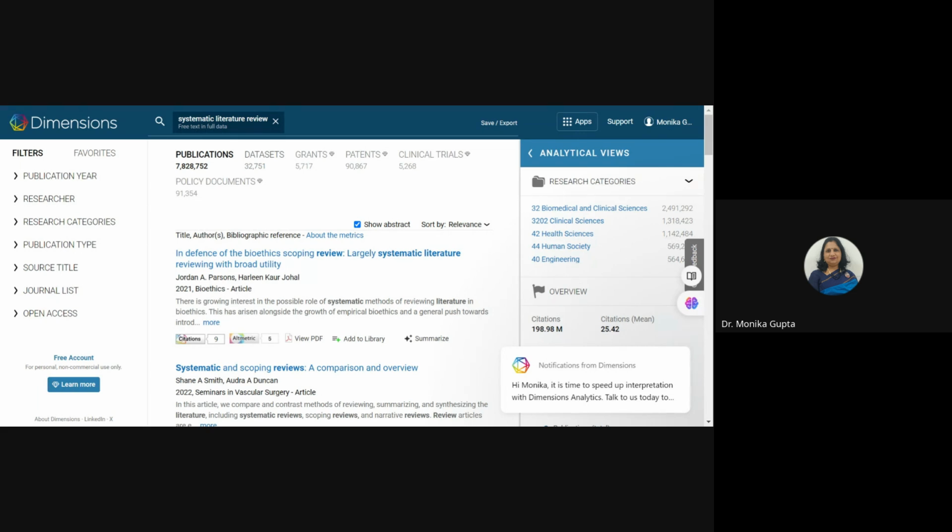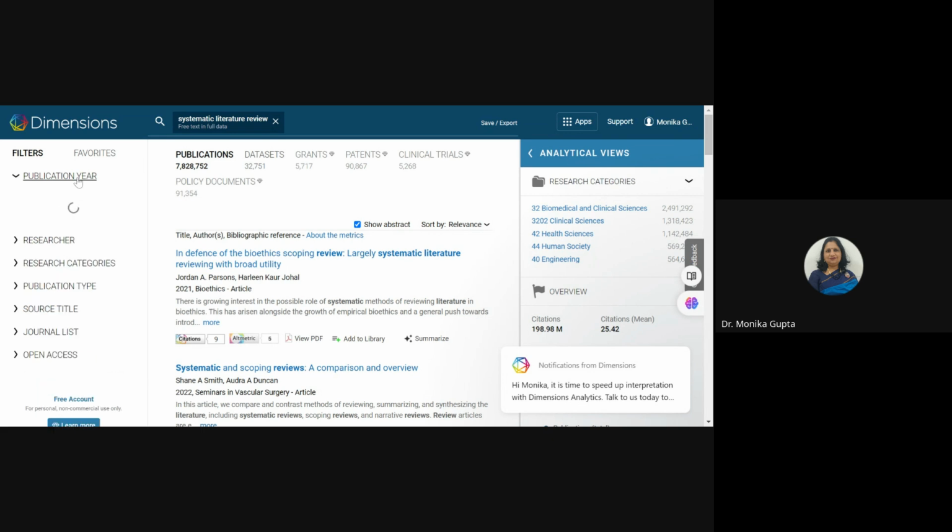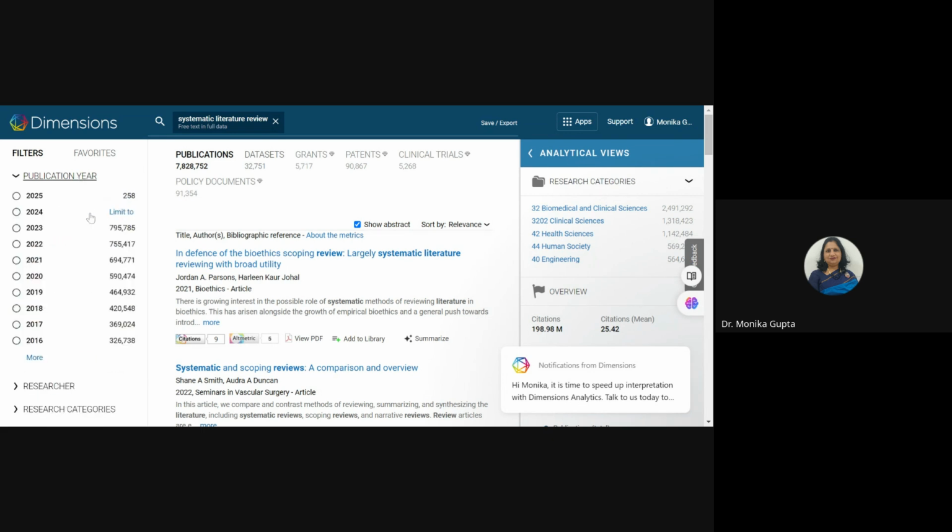So you see, when I put the keywords systematic literature review, I found around 78 lakh papers. Obviously, I cannot go through these papers. So what I need to do? Let me refine my search through publication year. So I'll click on publication year. And now you see, you can again find the number of studies year-wise on this topic.